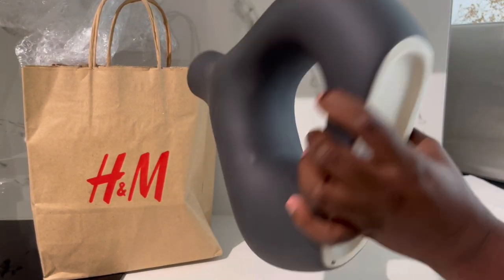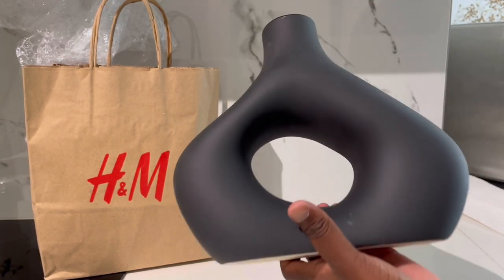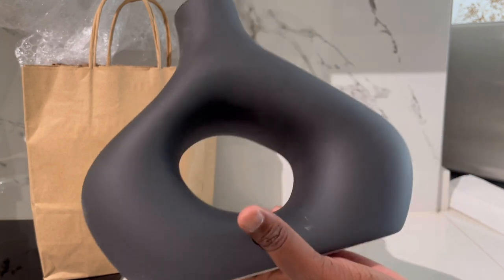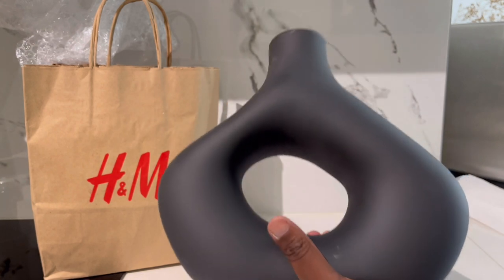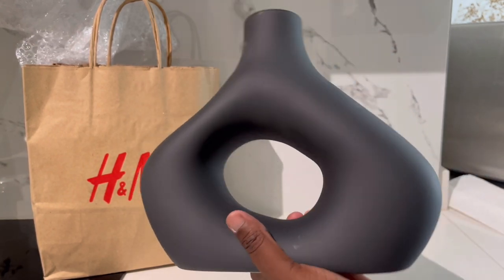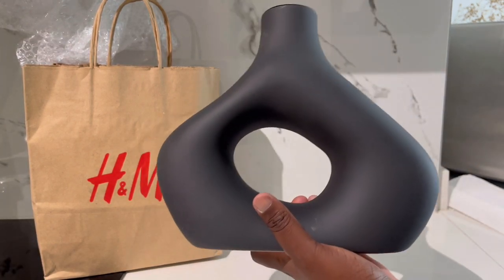It's a different shape, so I'm gonna put it on my side table, the black side table, or I'll just keep on changing it with the one that is on the TV stand, but I'll see. But for now, I bought it for the side table, the one that is next to the couch. How beautiful is this, guys? So pretty, so nice, and the shape is so unique.